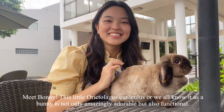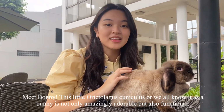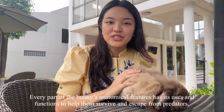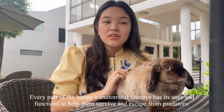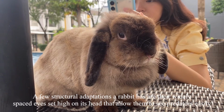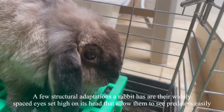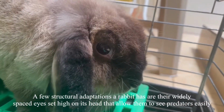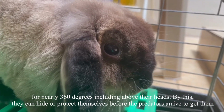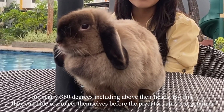Meet Bonnie. This little Oryctolagus cuniculus, or as we all know it, a bunny, is not only amazingly adorable but also functional. Every part of the bunny's anatomical features has its uses and functions to help them survive and escape from predators. A few structural adaptations the rabbit has are their widely spaced eyes set high on its head that allow them to see predators easily for nearly 360 degrees, including above their heads. By this, they can hide and protect themselves before the predators arrive to get them.